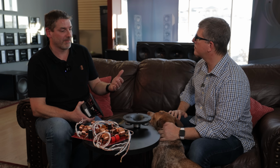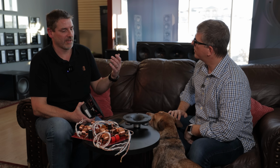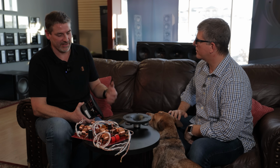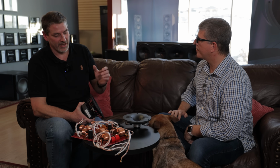If I have a lot of mass and I put a ton of power in there, the speaker doesn't stop when I want it to. Right, inertia carries it on. So lightness is just key. Sensitivity makes it easier to be loud, and you have high sensitivity with that dynamic range, which gives you the transient, the impact.